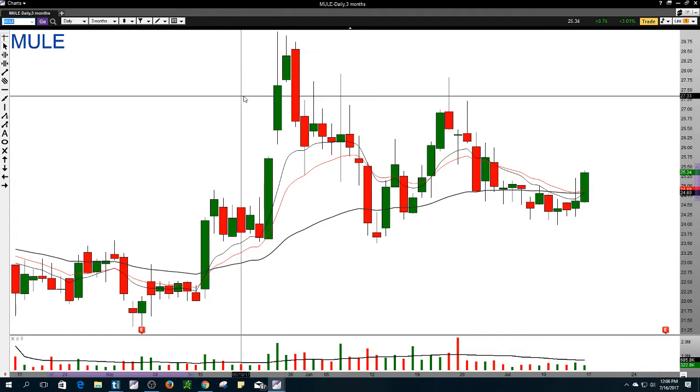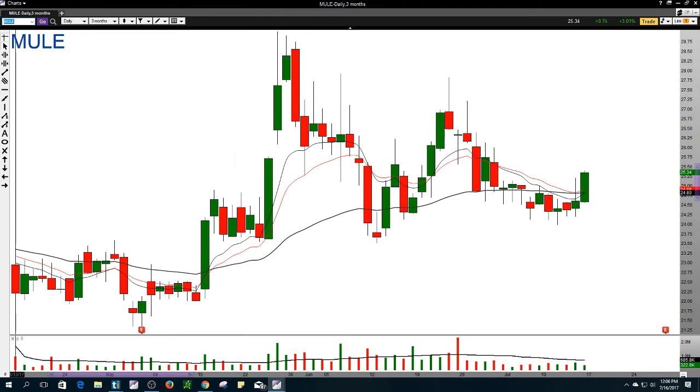MULE, a couple things here. The chart closed over its 50 EMA. Some volume coming in, not a lot of volume, so it's not a chart that you have to be really aggressive with. It's a little bit of a low float chart, and not really. It's 79 mil, so it's not really that much of a low float, but it does trade nicely once it gets going.